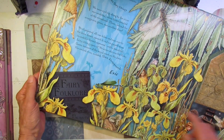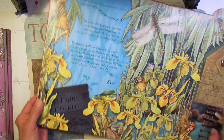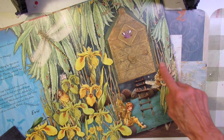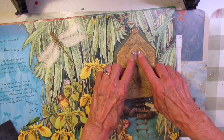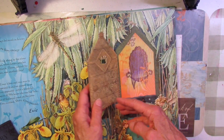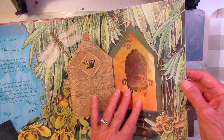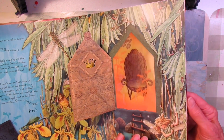And down in the corner is a little book. It says Fairy Folklore. And some fairies down here. And what is this? I can see a little face in the window. Oh, look at that. Oh, this is like a... It's got a screen on it.